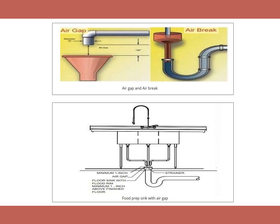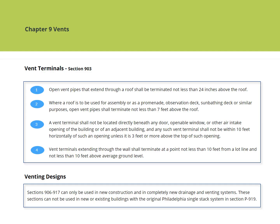On this slide, samples of an air gap, an air break, and a flood prep sink with air gap are provided. Chapter 9 of the Philadelphia Plumbing Code provides details of vent requirements.